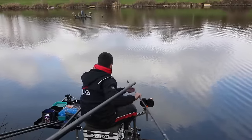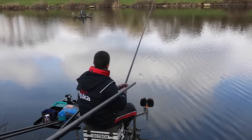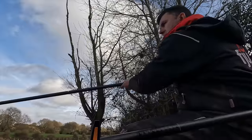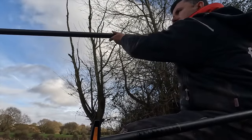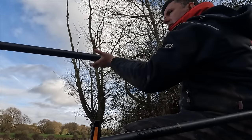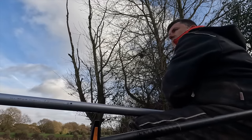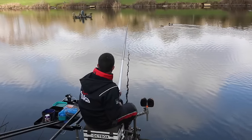So we'll have a little look at the tactics we use on this, what I'm doing today, and hopefully, on Sunday, I'll have a camera behind me and we'll look at how the match goes. We'll see if we can put into good use any of the tactics that we've used today, any of the lessons that we've learnt today, and hopefully get a good result for the team.